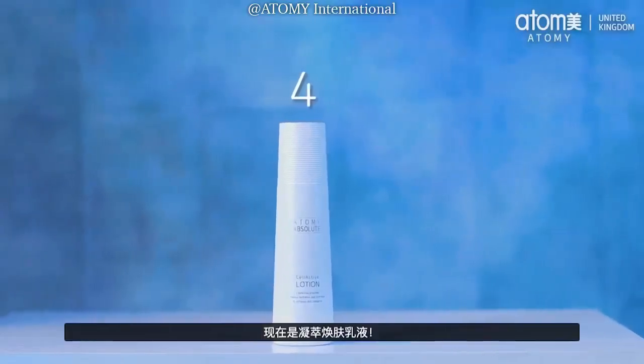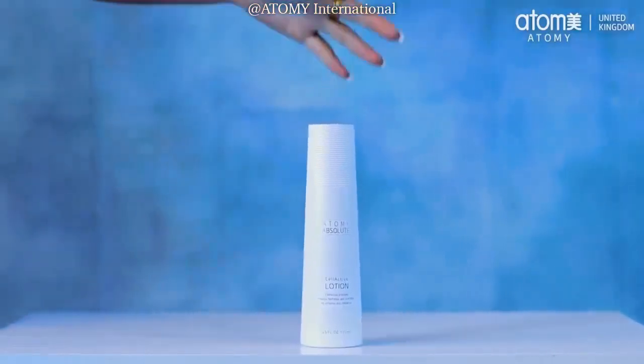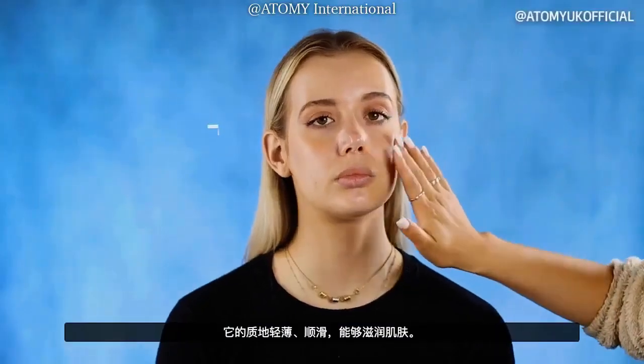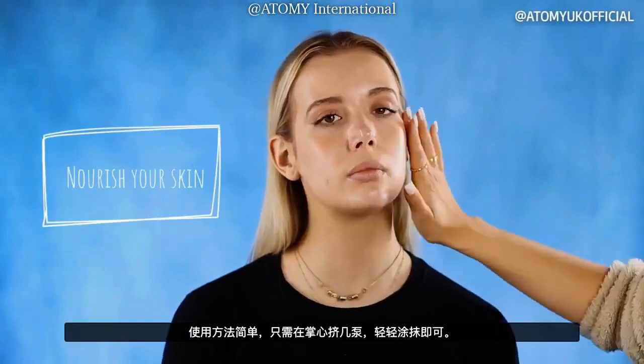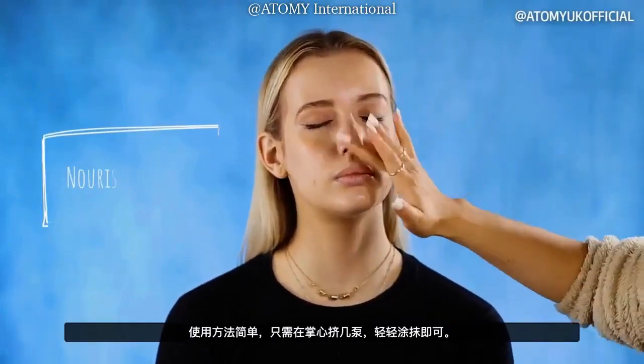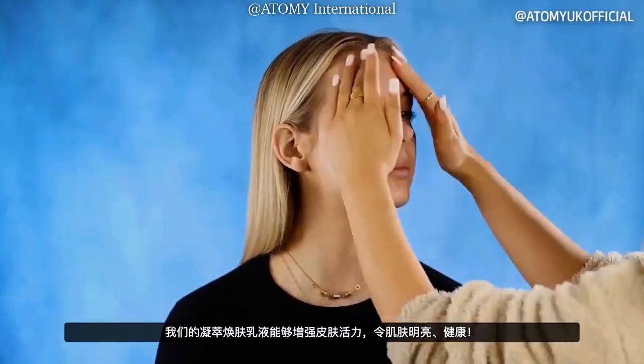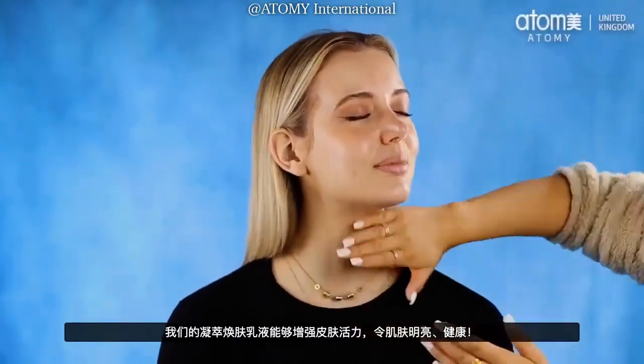Now it's time for the ATOMY Absolute Cell Active Lotion. Known for being lightweight and silky soft, our lotion helps nourish the skin. It's easy to use. Just apply a few pumps into the palm of your hand and apply gently. Cell Active Lotion boosts the skin's energy, keeping it bright and healthy whilst on the go.